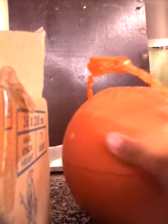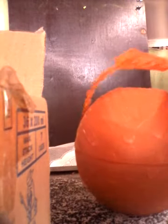Hey, time for the big surprise. Let's open it up. Ooh, it has 2, 4, 6. 6 surprises, and I don't care if it's fake. Here is the pink ball. Oh, has 3 more. 6 plus 3 is 9.